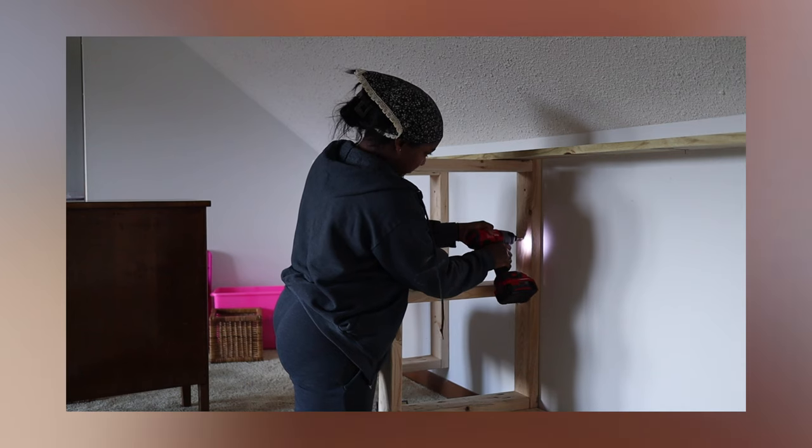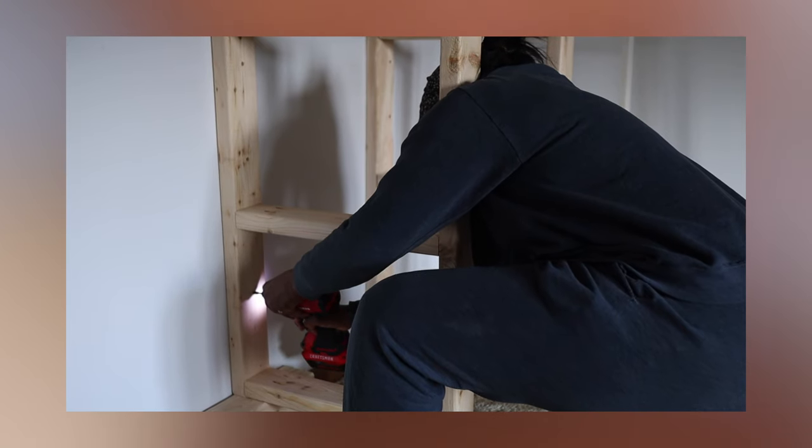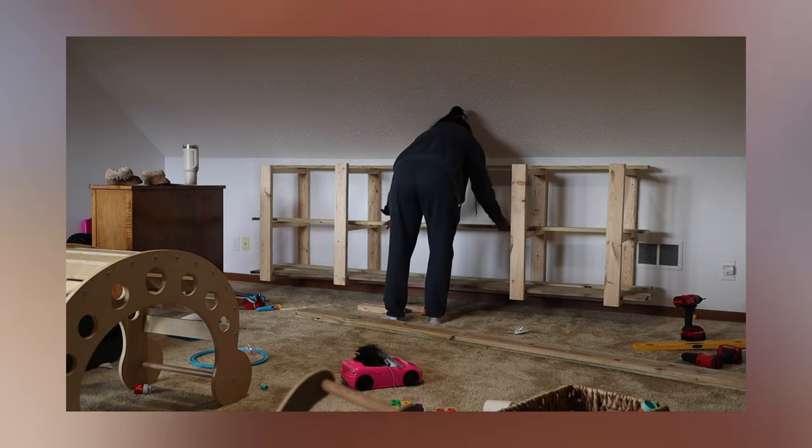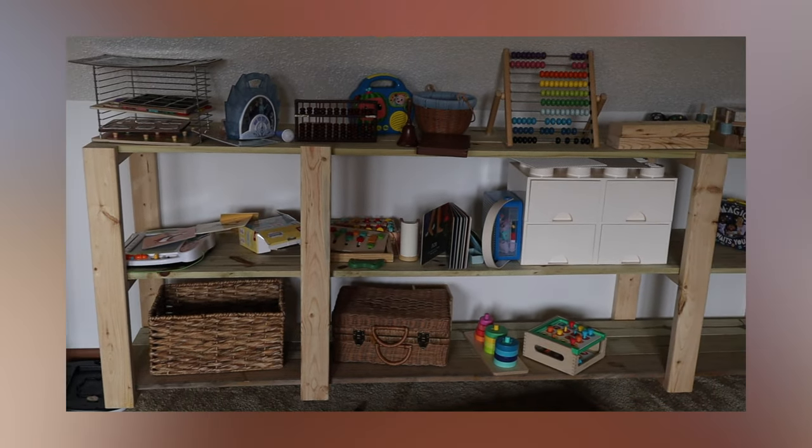But as of right now, it's functional. It's doing its job. But I do want to put doors on it. I want to paint it, give it an aesthetic look, because right now, like I said, it's just functional and it doesn't look cute. But that's my first woodworking project and I'm very, very pleased with how things are moving along. So I'm excited to do a lot more projects in the future.